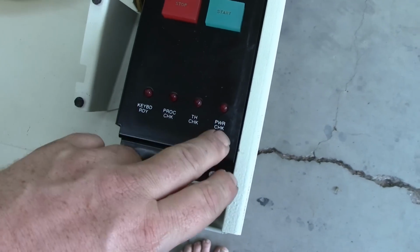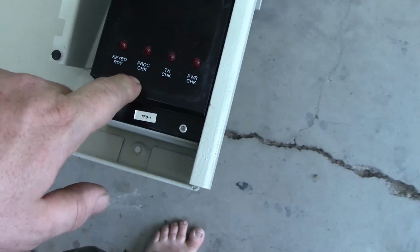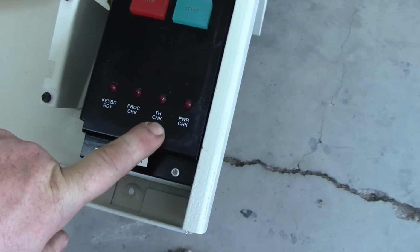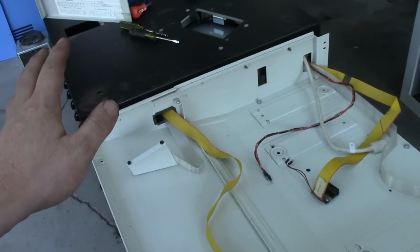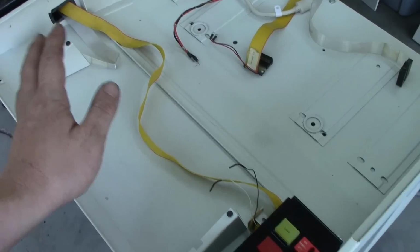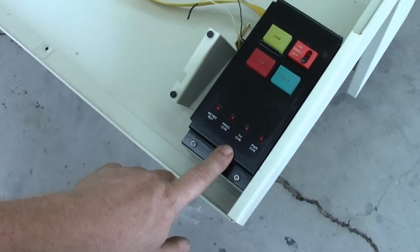You also then have your operator output lights. Keyboard is ready for input. And then you have your 3 error conditions. Processor check indicates that some sort of hardware error has occurred with the computer. Thermal check, or TH check, there's thermal sensors located there, and I think there's another one hiding around inside of here. But otherwise, if the machine gets too hot, it will trip that light on and it'll shut the system down. The idea is that this light will stay on even if you turn the machine off. Unless you unplug the machine, it remembers that there was a thermal check.